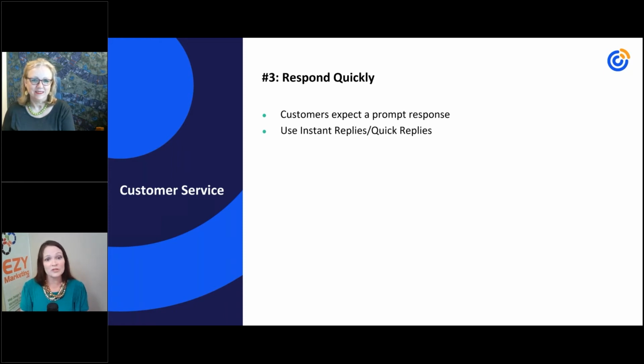During peak hours when you're busy and you can't respond immediately, you can use Facebook's instant replies feature to send pre-scripted responses to those initial messages. This gives customers a quick acknowledgement and lets them know that you heard them and that you're going to get back to them soon with a personal response. Instagram also has a similar feature called quick replies, where you've already typed up answers to some frequently asked questions and you can respond with just a couple clicks. So if somebody's asking when are your hours, where are you located, do you offer this service, those are the sorts of things you can reply to quickly with that feature.